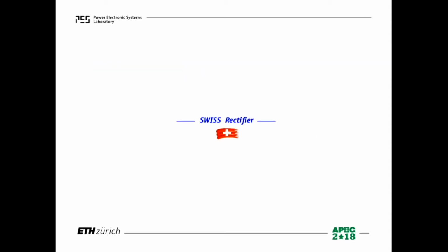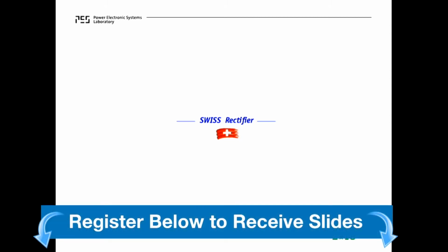Swiss rectifier. I have always been asked, now you are in Switzerland at ETH for 5-10 years, where is this rectifier? Because all people talked about the Vienna Rectifier. So I needed to come up with something which is tied to Switzerland, or Zurich at least, where I'm living. And you see, this is again this topology.